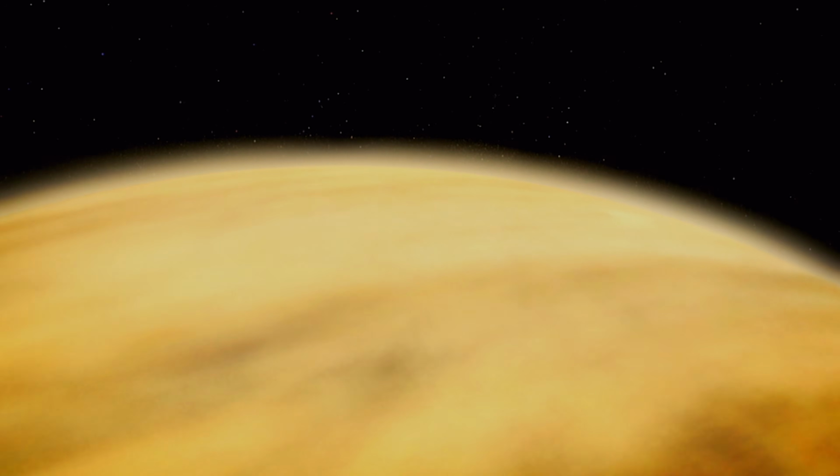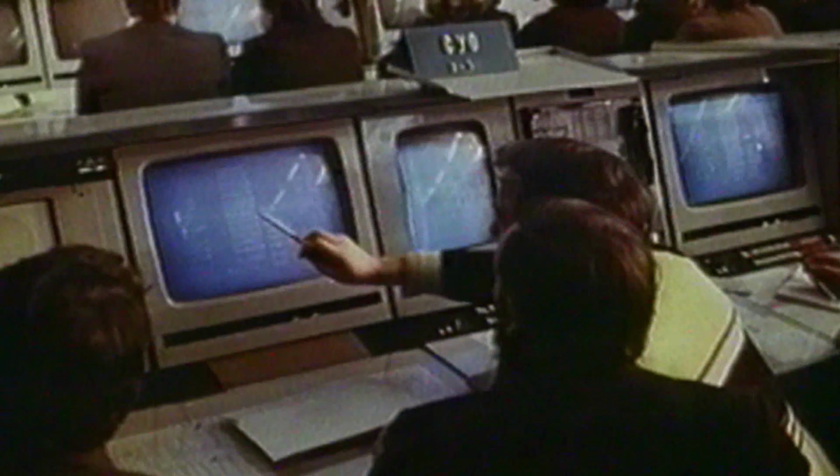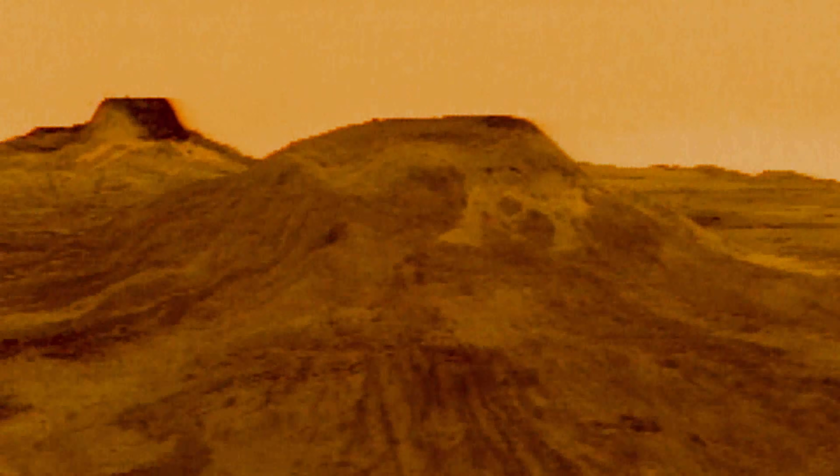In the 1960s and 70s, while NASA explored Mars, the Soviet Union launched a probe to Venus. Codenamed Venera, the craft beamed back the first images of the planet's surface. Not a tropical paradise, but a hostile desert. Lots of dust and no water.